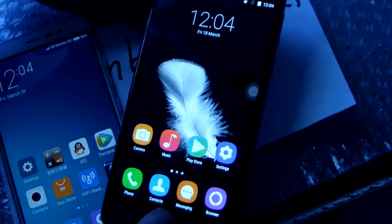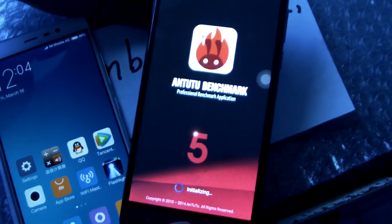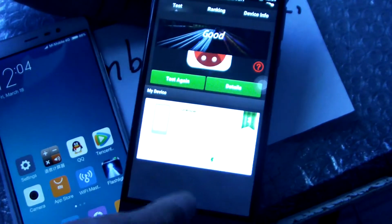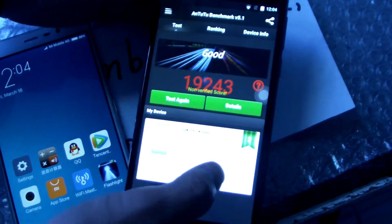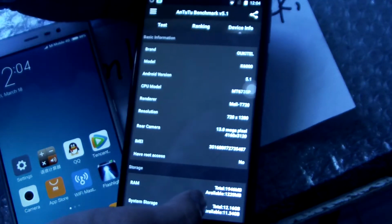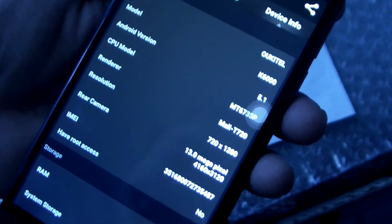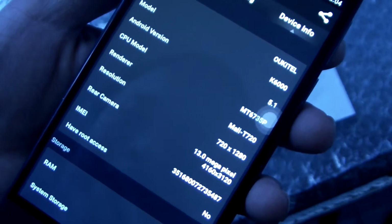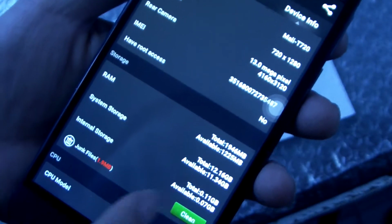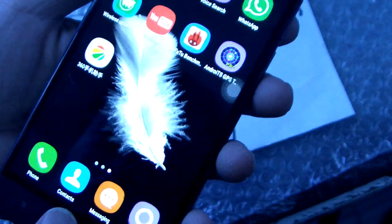With other information on the Antutu score. Okay, the total score is about 20,000. The ranking by device information about the K6000 here. K6000, Android 5.1, MT6735, 2 GB RAM, 16 GB ROM. Okay, let me show others.